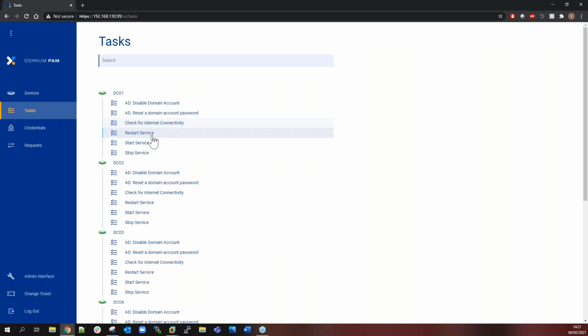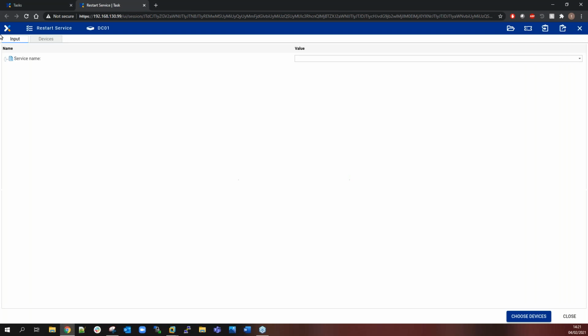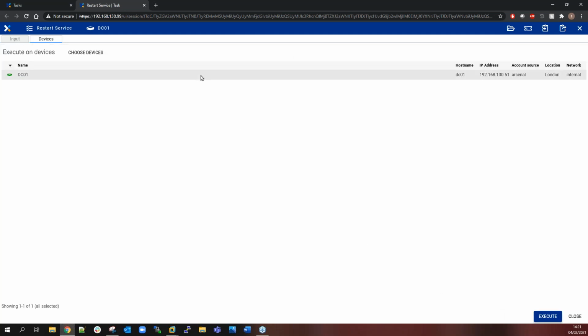Just as another example, we'll demonstrate restarting a service, where, as we know, in order to access services you need to connect over RDP and use an administrator account. Let's say for a third party, they may need to update the service of their application that sits on a server. We can pre-configure and pre-allow the user to only select the services that you've granted them, choose the device, and then execute the task.